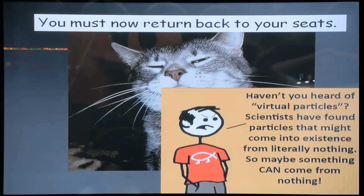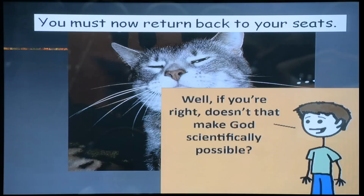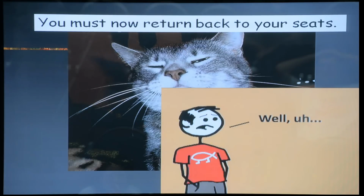Haven't you heard of virtual particles? Scientists have found particles that might come into existence from literally nothing. So maybe something can come from nothing. Well, if you're right, doesn't that make God scientifically possible?